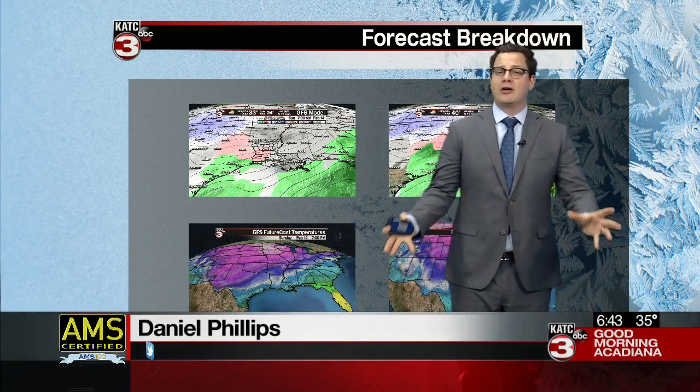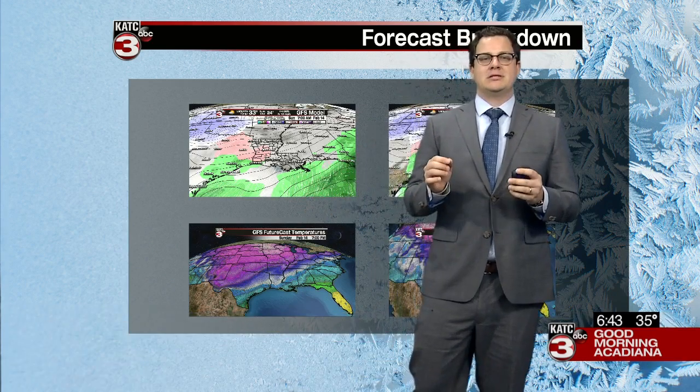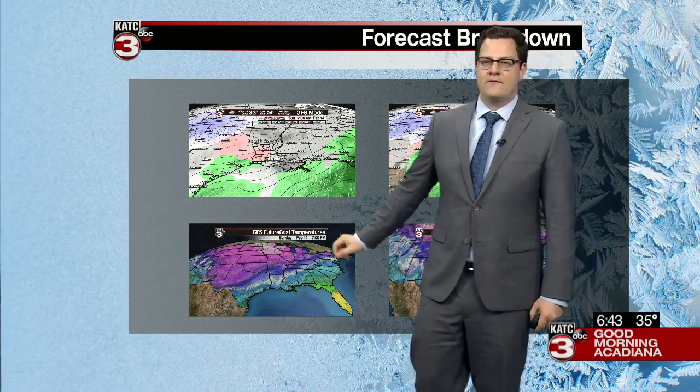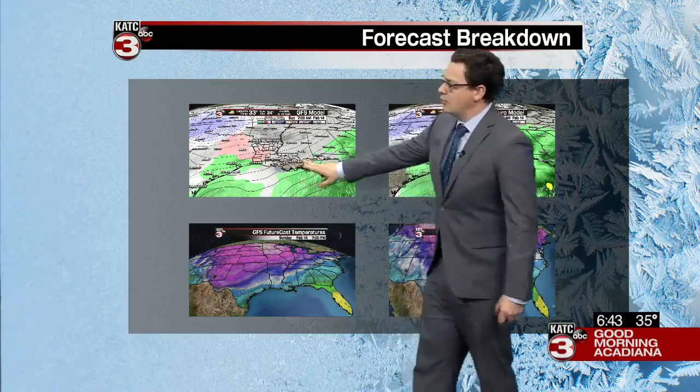Well, let's run through the models here. We've got two different scenarios kind of being painted by the models. And while they're coming together, and I've talked about this a lot online here, they're still far apart when it comes to some of the finer details. And when you talk winter weather, the finer details matter. They're very, very important. Let's start with a run through of the GFS.